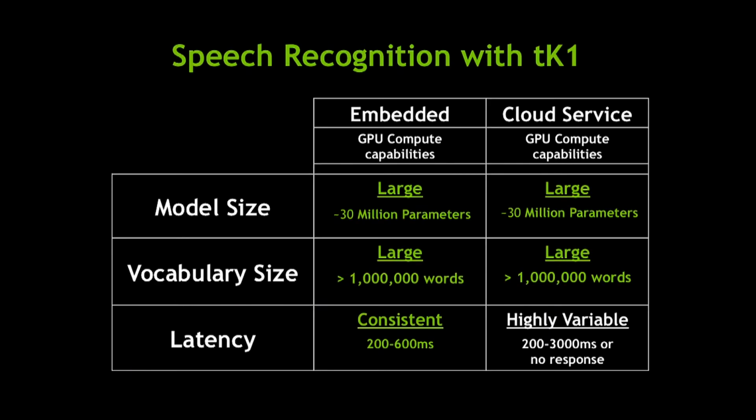So using the TK1, we've been able to take a large model, similar to what we use on a cloud-based solution, and run it in real time on a local embedded system. We've been able to take very large vocabularies, in this case 1 million words or more, and run the same solution that we're running in the cloud on an embedded system. And we've got the small advantage that now we've got a system that's embedded, it's always on, it's not affected by bandwidth back to the cloud, and we get a consistency both of usage and of latency when users use these systems.